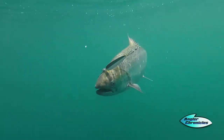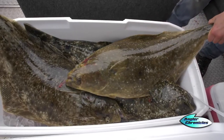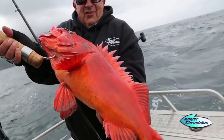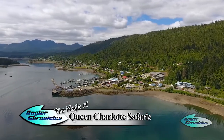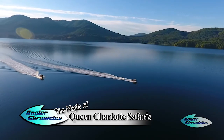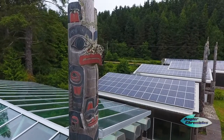Awesome fishing for king salmon, the staple of Haida Gwaii, huge Pacific halibut, prehistoric sized lingcod, and many varieties of rockfish, including the tasty vermilion. Great waters, amazing scenery, and hospitality next to none. Truly a destination for the bucket list. Queen Charlotte Safaris, it's where it's at.